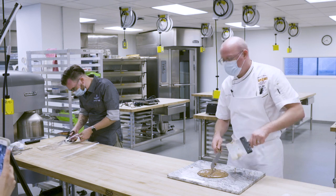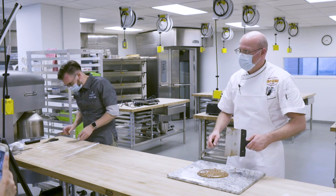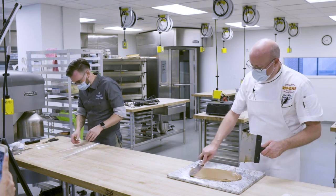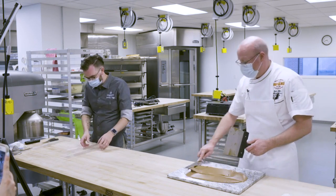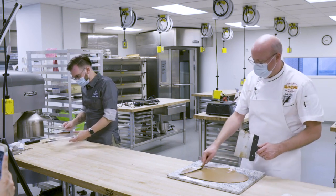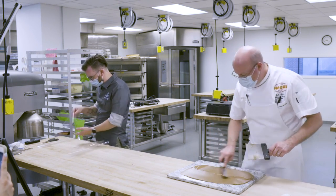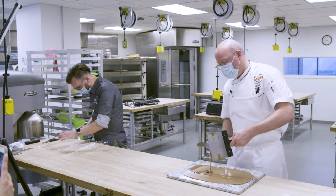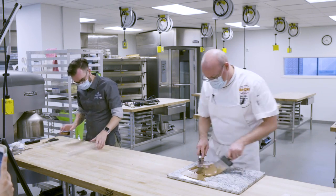Because the heat from the friction of breaking down the nuts in the food processor is going to create some heat. So you can, if you wanted to, just throw them in just like that. So you do not need to temper chocolate, because we can go ahead and temper our gianduja at this point.